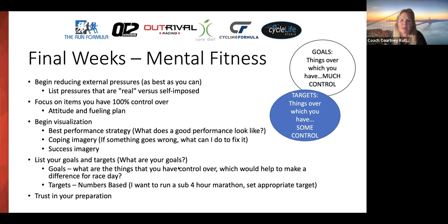So come up with a lot of different ways of dealing with any obstacles that might get in your way on race day. And then finish your visualization with some more success imagery. So finish with what it's going to feel like to cross that finish line and to know you hit your goal. So you're sandwiching the challenging part in between the two positive parts. And that's a really effective way to increase your mental fitness.